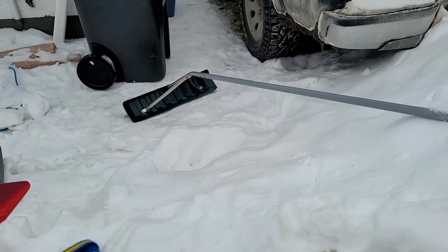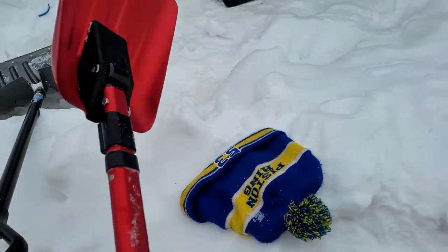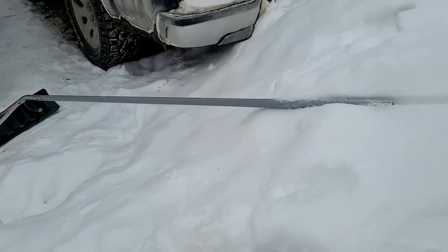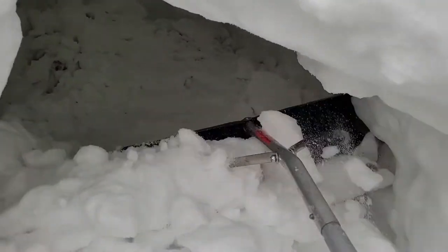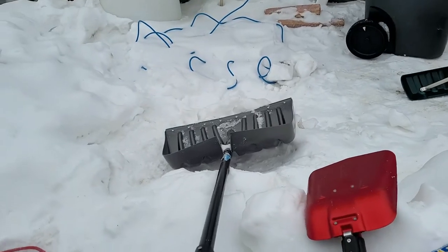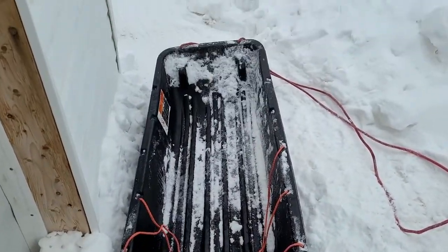So we got a three shovel system. Inside the cave, I got this little shovel to do all the break up inside. And then I have this roof rake, and I'm actually scraping the snow out of there with the roof rake. And then I'm taking the big scooper shovel and filling up my sled to go dump it in the backyard. You can see I've already piled some of it here, piled some of it here. So, well, guys, digging out's going pretty good.